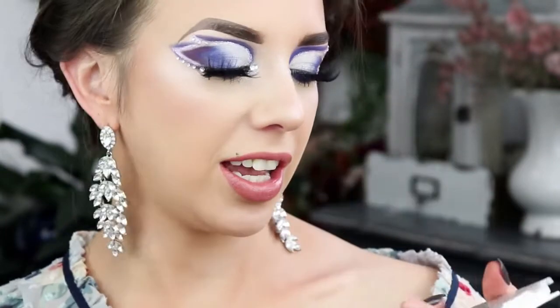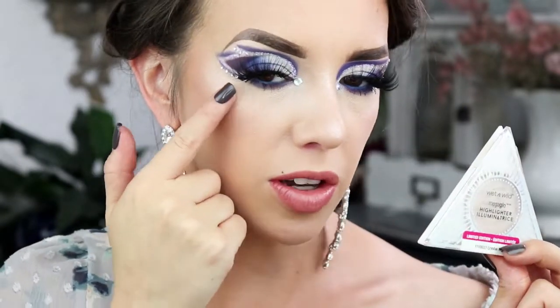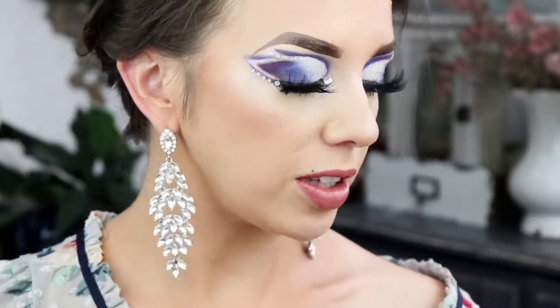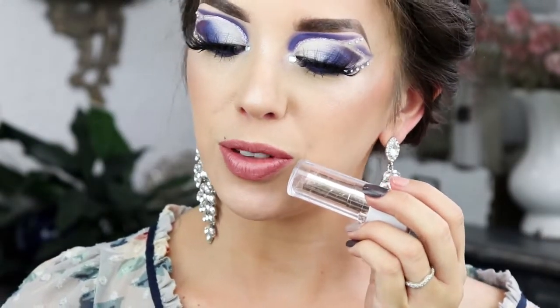Okay, so for this look, I used the Wet n Wild Mega Glow highlighter in the color Crystal High. This is kind of like a Super Shock formula, so you have to blend it in with your finger. And then I used Milani's blush in Blossom Time Rose, and it's a really pretty soft pink. And then for lips, I went in with Flower Beauty. Oh, all of this is drugstore. I just realized that. This is in the color Spiced Petal. It's a really beautiful peachy pink kind of nude.